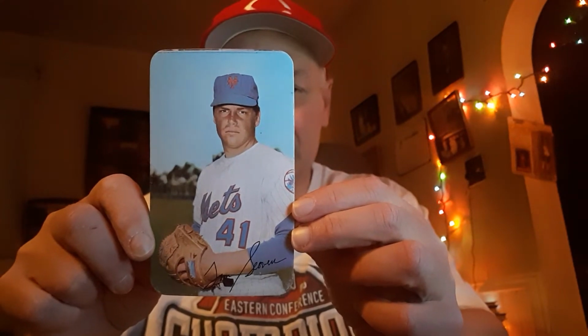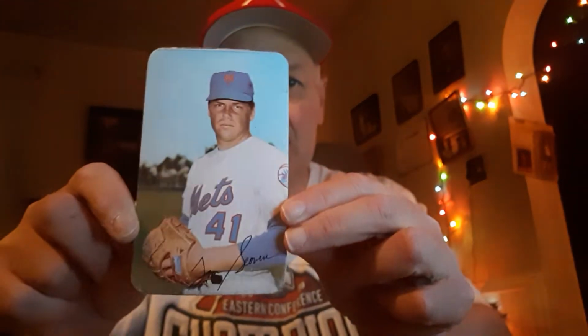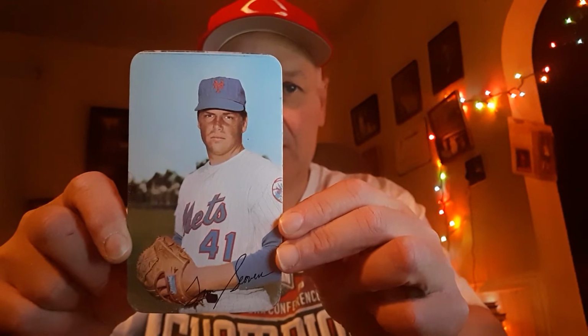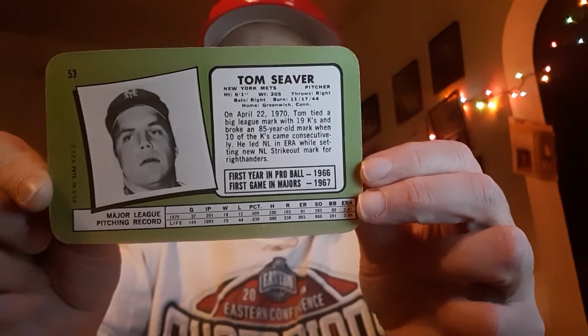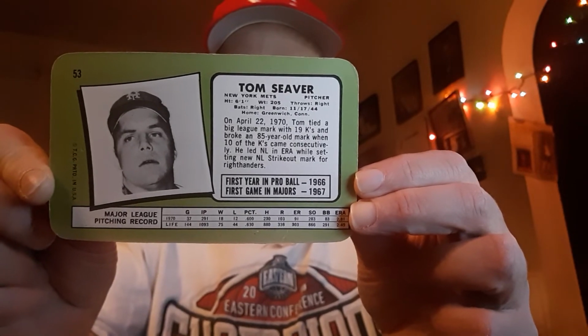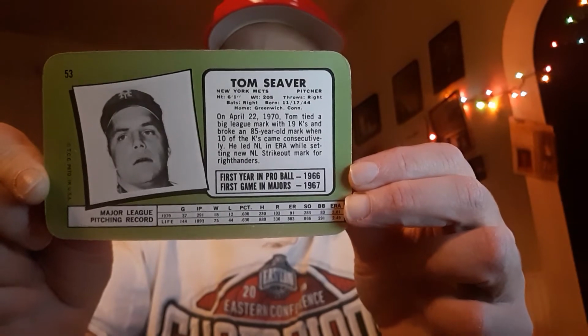The Mets here, 1970. And this is card number 53 in the set. Here's the back of the card. Beautiful back on the card. Great Tom Seaver. I'm a big fan of his. I like the way his pitching motion was.